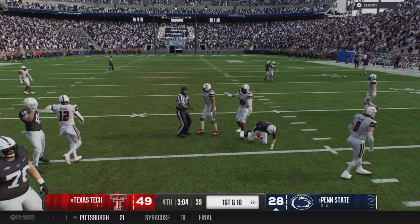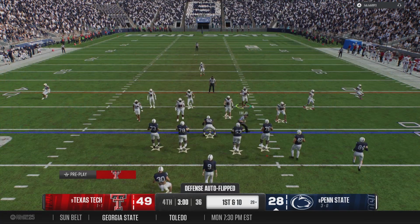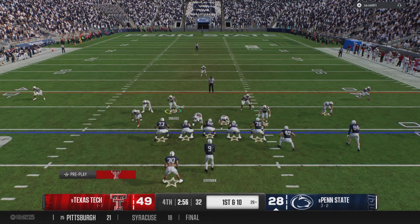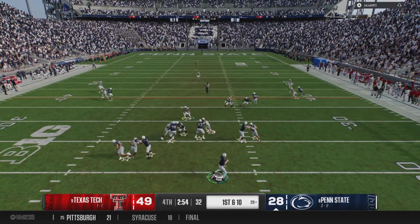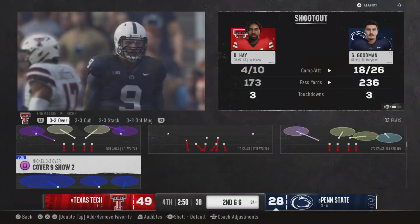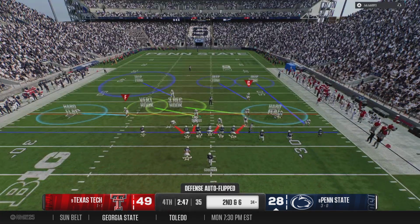And he knew exactly where to go with the football. Everything looked really, really easy. He was hot. The ball was coming out of his hands. The defense better do something different. Looking for a man. It's Goodman. He finds his man. And he goes down after making the grab. Picks up a few, but still short of the first down.